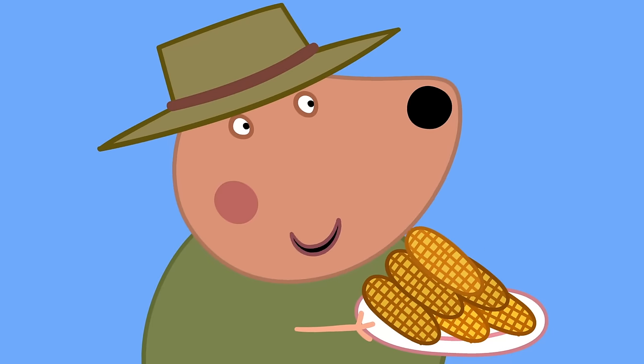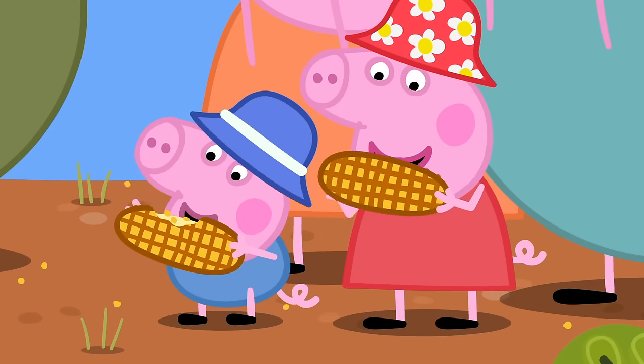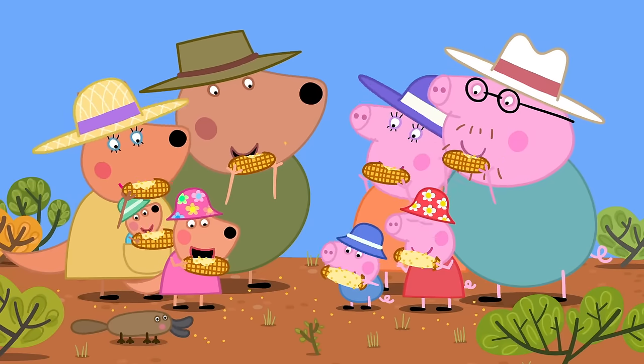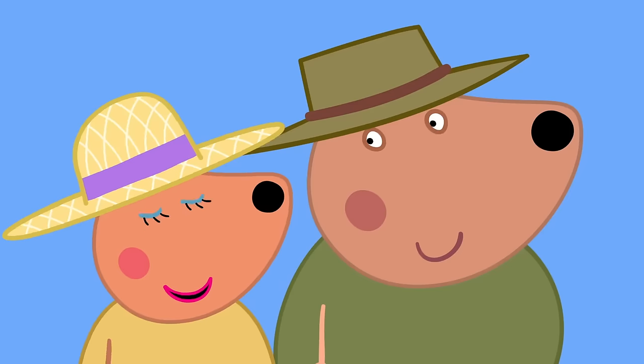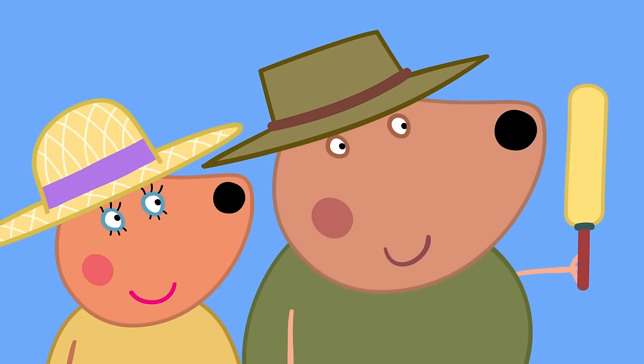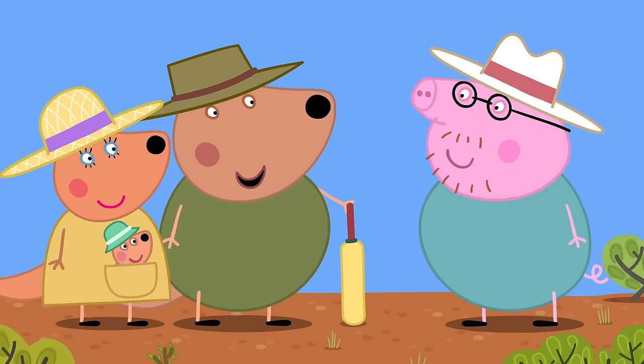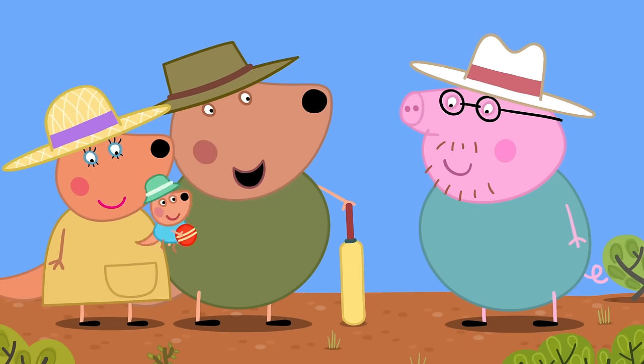Food's ready. Corn on the cob for everyone. Hooray! Peppa likes corn on the cob. Everyone likes corn on the cob. I think it's time for a game. Sure thing. I've brought a cricket bat. Oh, do you play cricket in Australia? Do we play cricket? We're born playing cricket. Cricket!